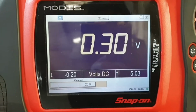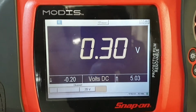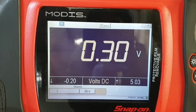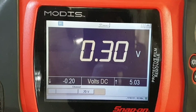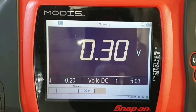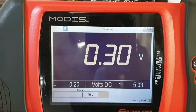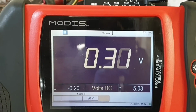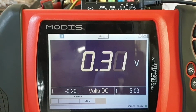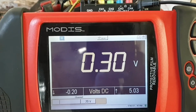So I'm a little bit suspicious that the sensor hose might be connected the wrong way around, like the diesel particulate filter upstream hose may be connected to the downstream hose of the sensor.